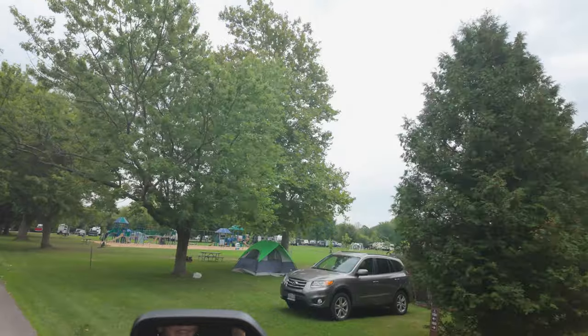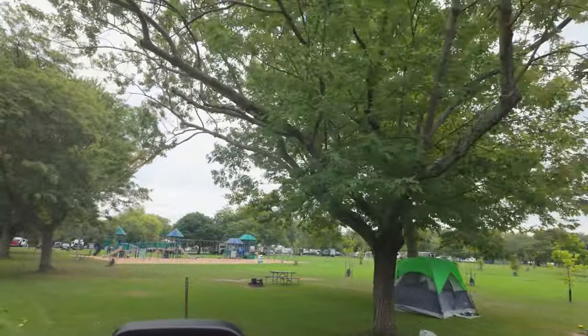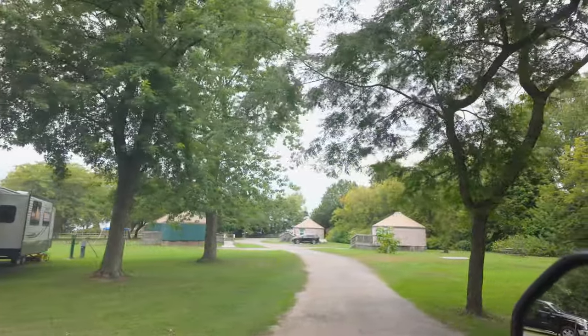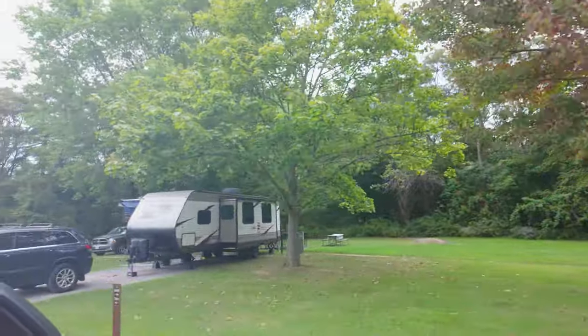What did you think of this campground, Diane? I thought it was very nice. We took a ride around earlier today, and it's huge. And I mean, there's lots of trees. It's really a lot of shade, and very well kept up. It's clean. The sites are quite spacious. Yeah, most of the sites are pretty good.